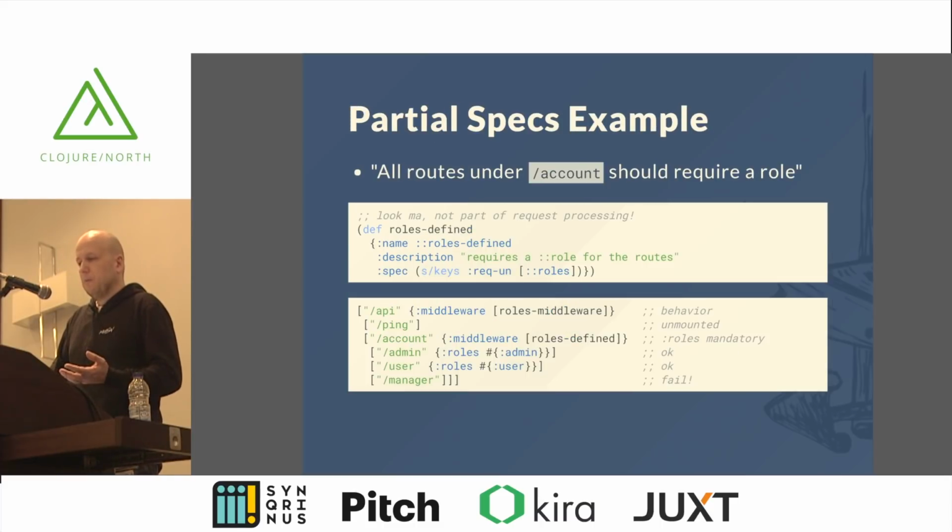And another nice thing about having this as data is partial specs. This is a common requirement of what we have been doing. You have to annotate all your routes, so there has to be some kind of security constraint. For example, everything under account should have a role. So we can have this roles-required middleware. It has a name, description, and a spec. It doesn't have anything to do with request processing. It just makes sure all the routes it's attached to have this partial spec. And if we turn on the spec validation, it requires that.